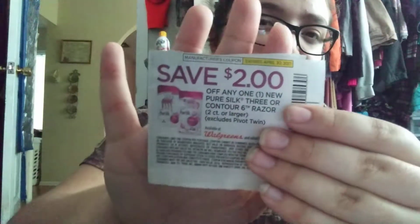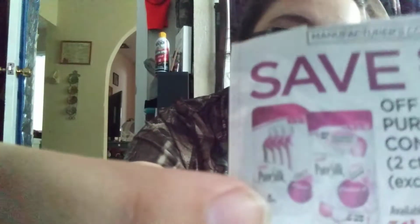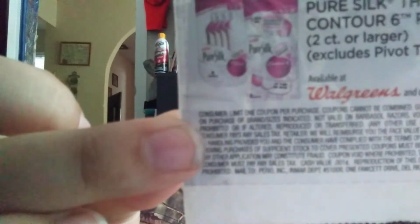I actually have a coupon on me that I can show you. So, this coupon here is for a deal we just recently did at Walgreens for the Pure Silk razors. Now, if you were not reading this carefully, you would probably think that you could use it 4 times per transaction. However, the very first line, it's really, really tiny, but it says limit 1 coupon per purchase, which means most of the time, you may have a different cashier that may let you do 2 of them, but majority of the time you're going to have to split up your transactions and only do 1 per transaction.